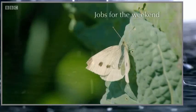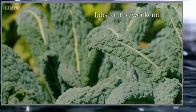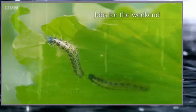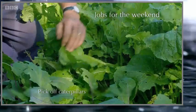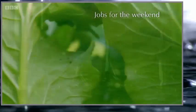Now, there you are. Cuttings that everybody can take. And here are some other jobs that everybody can do, too. The worst pest for vegetable growers across the land at this time of year is the cabbage white butterfly. The butterfly itself is charming, but its caterpillars can devastate any member of the Brassica family. The best way to deal with them is to check each plant, turning over the leaves, and simply remove any caterpillars that you find.